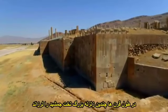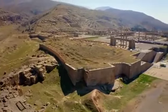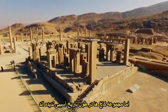Over hundreds of years, several huge earthquakes hit Persepolis. Just one of these is enough to flatten a city. But the palace complex remains unscathed during its prime.